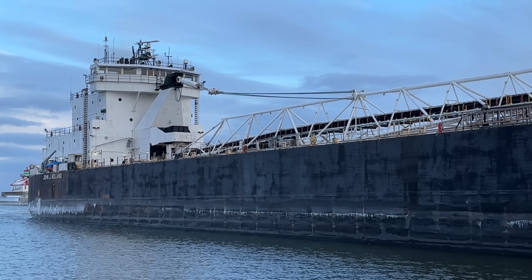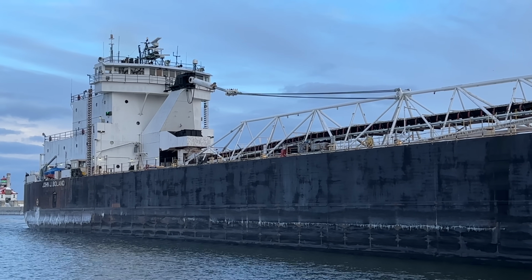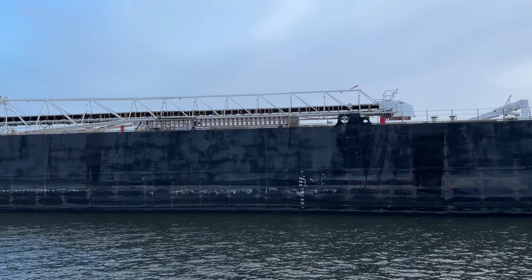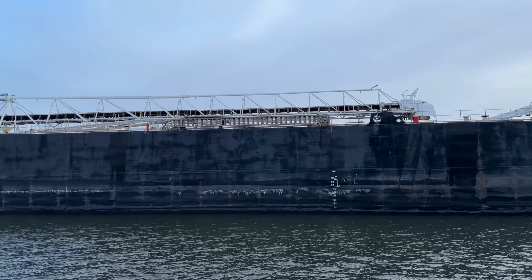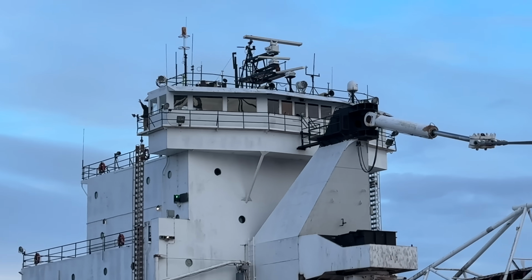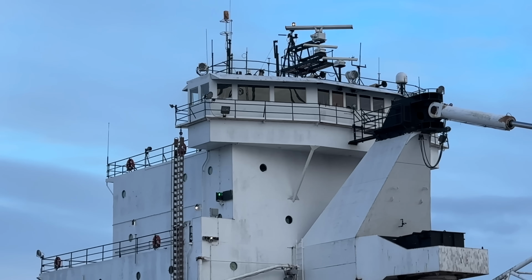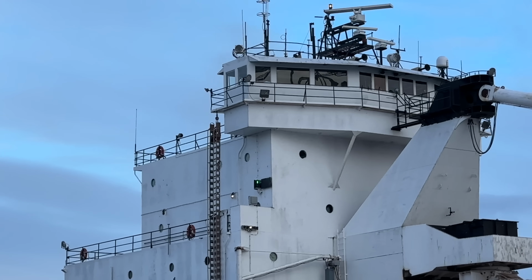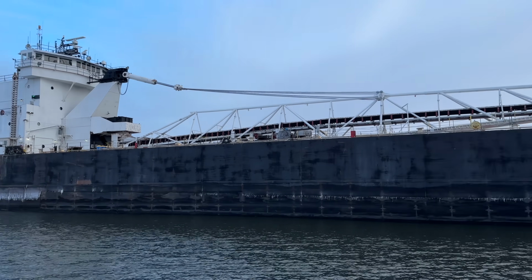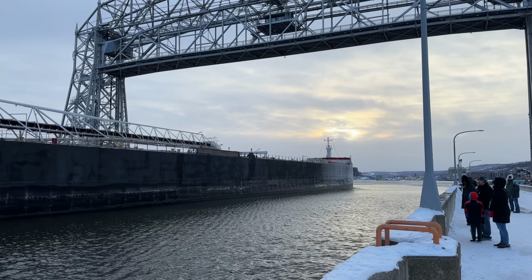Take a look at the superstructure. You can see the communication equipment, the radar spinning right up top. Give you a better shot of this boom. Check this out. The captain is on a bullhorn, just yelled out, "Hello, Minnesota." How cool is that? I think we should yell back, "Cold," right? That's a fun captain. Get a shot of the bow that's going under the aerial lift bridge right now.